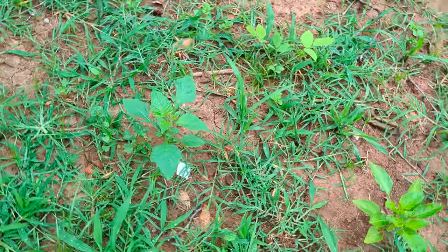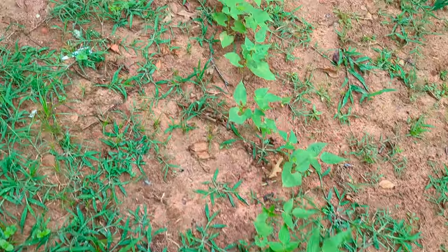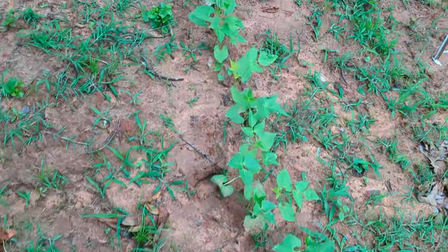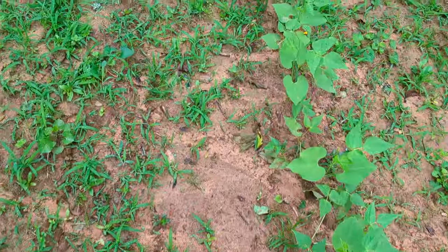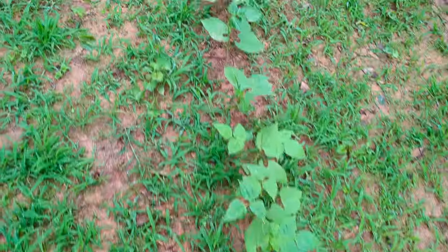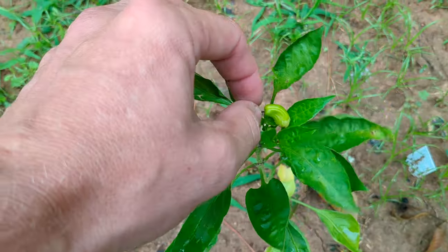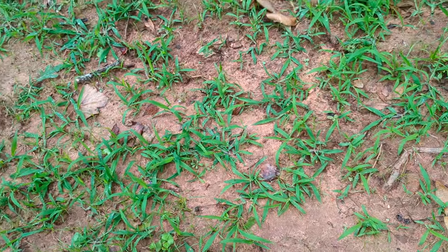But now, look at the beans. Goodness gracious. At the beans. Look, these things are just doing work, right? Beans, beans, beans, beans, beans. Goodness gracious. Uh-oh. Oh, we got a little guy here. Yay. Yay, look. Oh my goodness. We're good to go, baby.